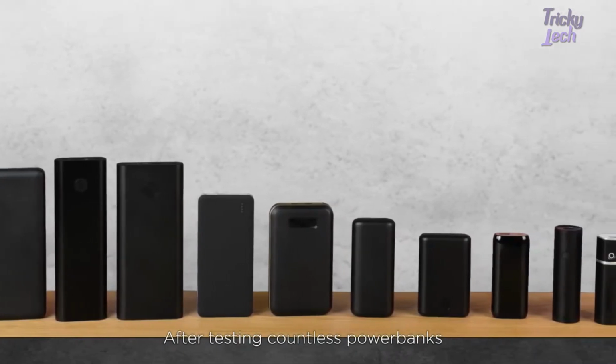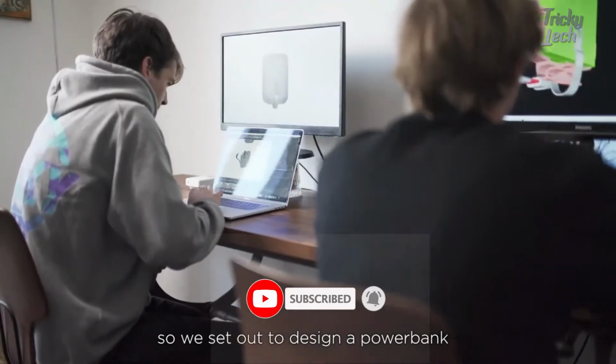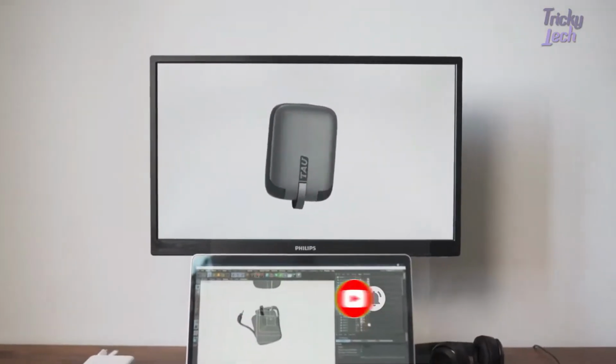After testing countless power banks, we decided we had enough. So we set out to design a power bank that doesn't suck.